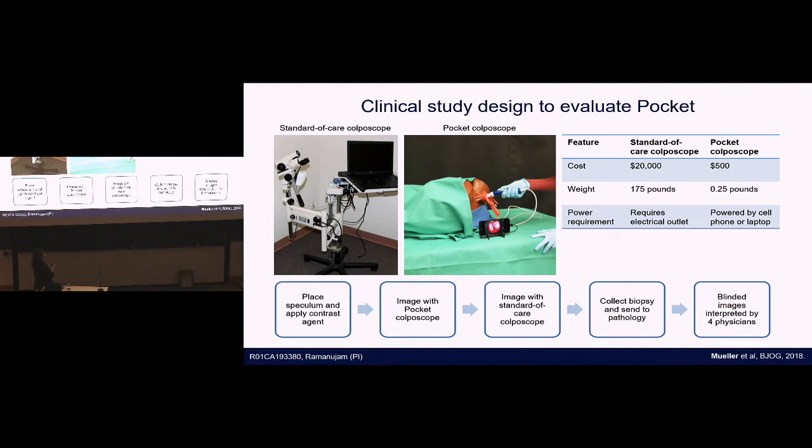So an image was taken with a standard of care colposcope. That was then used to guide biopsy, which was sent to pathology and was an independent metric that we could compare our images to. And then the images were randomized after the fact and sent to 4 different physicians who filled out a survey and scored the cervix.